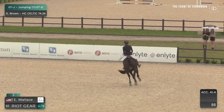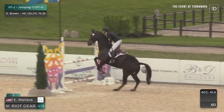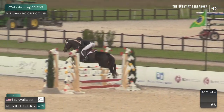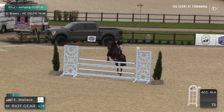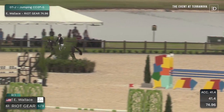Very nice. Now let's just keep everything crossed for Elisa Wallace and Riot Gear for this last line. That's one. Got that. Very nice. Whoa, a little bit of rattle on the back pole, but it stayed in the cups. Don't get last fence-itis. And good job, she jumps a great clear.